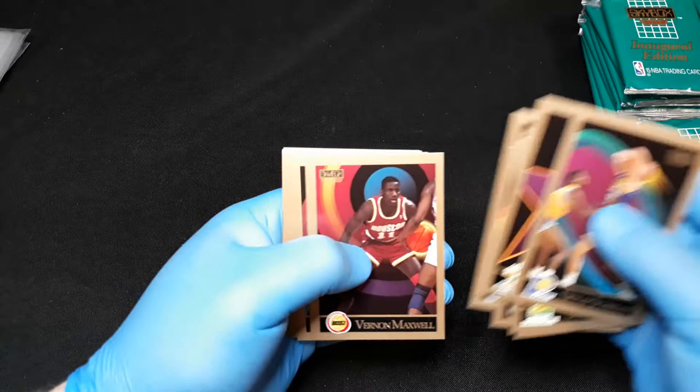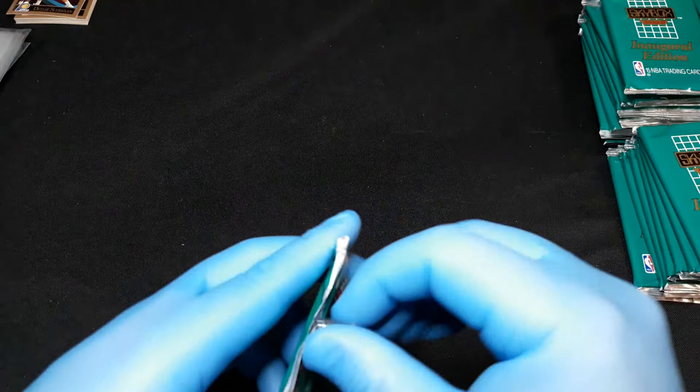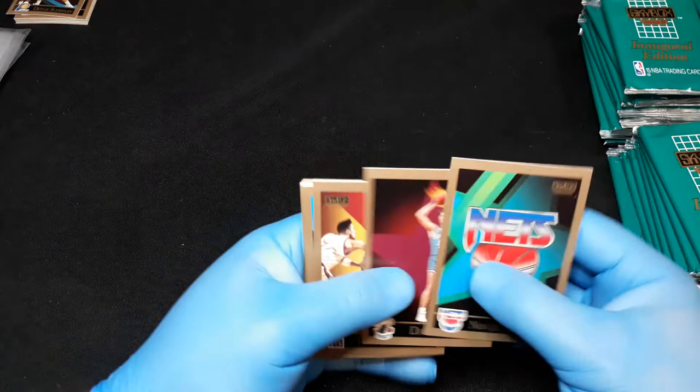Randy Wittman, Vernon Maxwell, Rex Chapman, Golden State Warriors, old school logo. Mark Jackson, been hearing Mark Jackson a lot lately, if you're watching the playoffs. I like the gold border. In general, I like cards with just borders to help with the framing of the actual image. Nets, Chambers, Fitch, David Robinson, put him up here at the top.